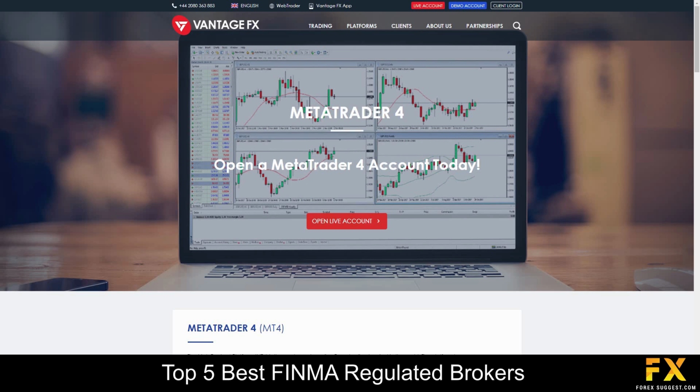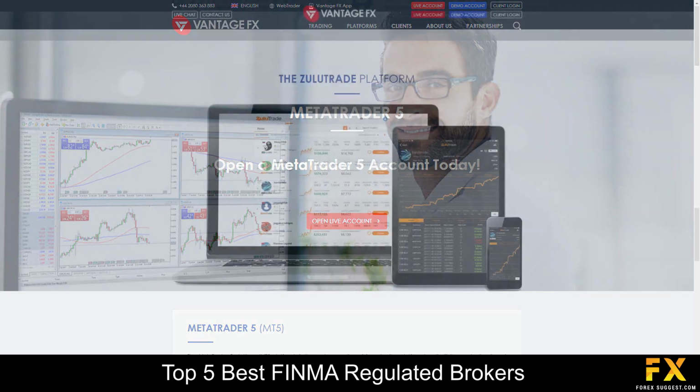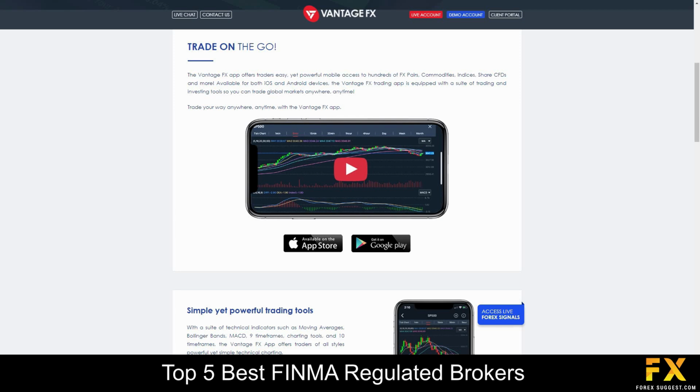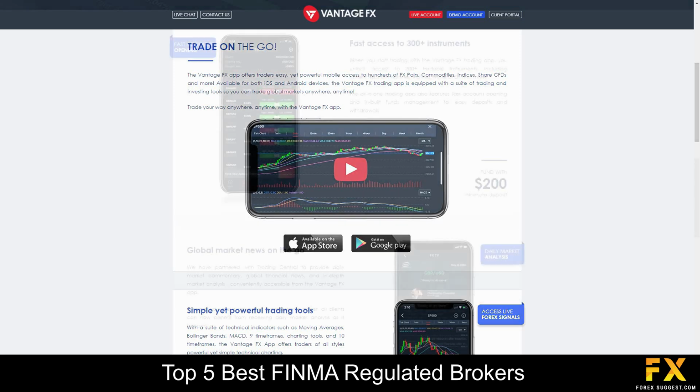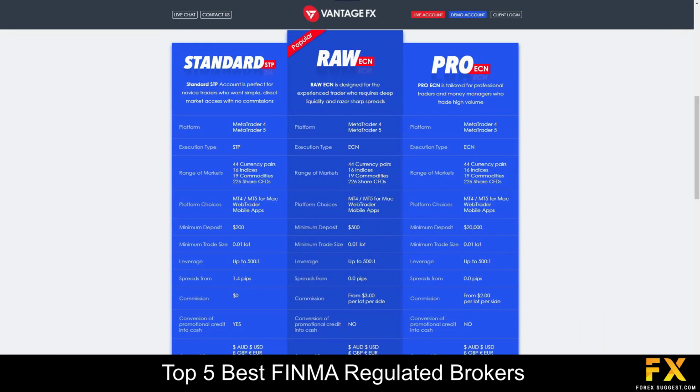Available platforms are supported on MetaTrader 4, MetaTrader 5, ZuluTrade, as well as the Vantage FX mobile application, which are supported on Android, iOS, and Windows operating systems. Accounts are provided on standard STP, RAW, and Pro ECN accounts with up to 44 tradable currency pairs, lower minimum deposits, lower spreads, and more. An unlimited demo account is also available, allowing you to practice trading for as long as you need.